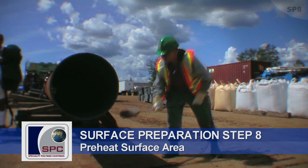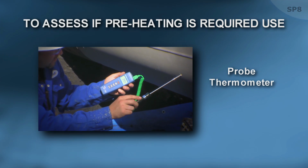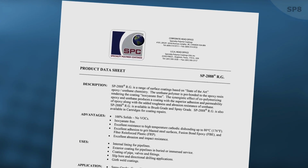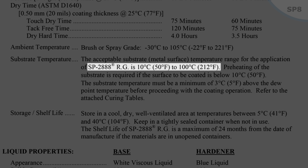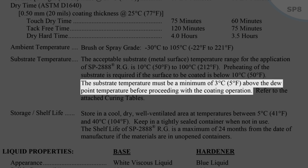Step 8. Preheat surface area. To assess whether or not preheating is required, use a probe thermometer and a digital hygrometer. The acceptable substrate temperature range for the application of most SPC products is 10 to 100 degrees Celsius or 50 to 212 degrees Fahrenheit. Preheating of the substrate is required if the surface to be coated is below 10 degrees Celsius, 50 degrees Fahrenheit.